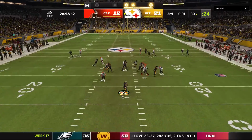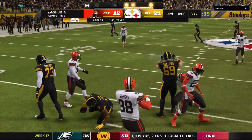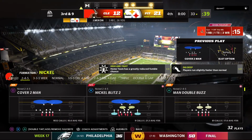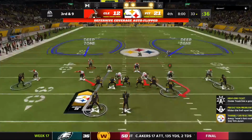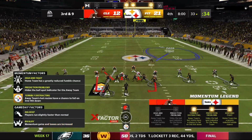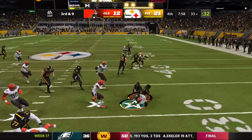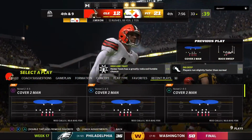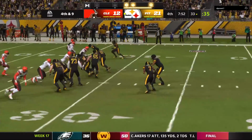On 2nd and 12, Fields. He'll drop this one down to Mixon, and he'll be upended at the 33 following a gain of 3. And guess what? It brings up 3rd down. Back now in Pittsburgh, the Steelers on 3rd down. They've hit it 50%, 3 of 6 to this point. This is 3rd and 9. And he won't be close to a 1st down as he runs into a wall right around the line of scrimmage. No gain on the play there, and it'll bring up 4th down.